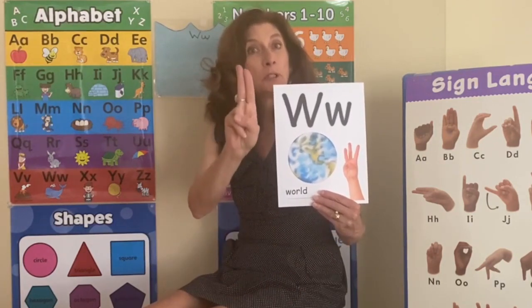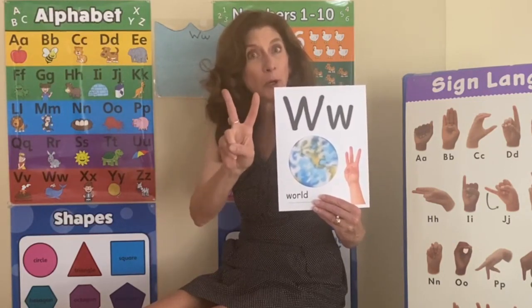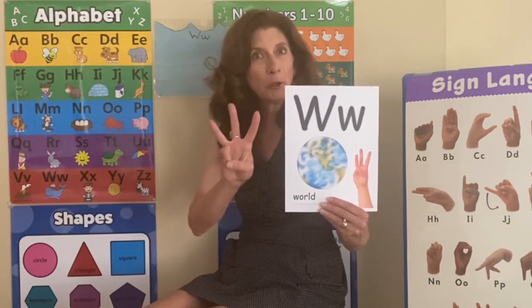The sign language for the letter W is to put up three fingers. For U, we put up two and they were together. For V, there were still two, but they were apart. And for W, we'll put three up. And that makes the sign language for the letter W.